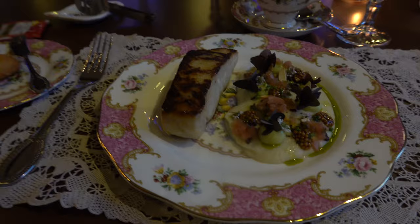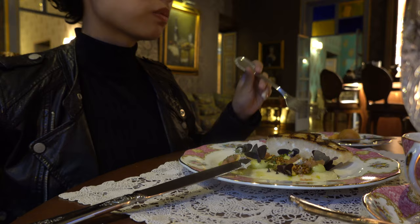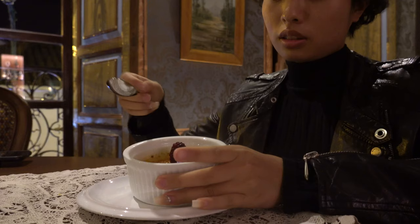I got this grilled sea bass. So cute. I think this is polenta with like something, and then steak. Got a creme brulee with blackberry, I think.